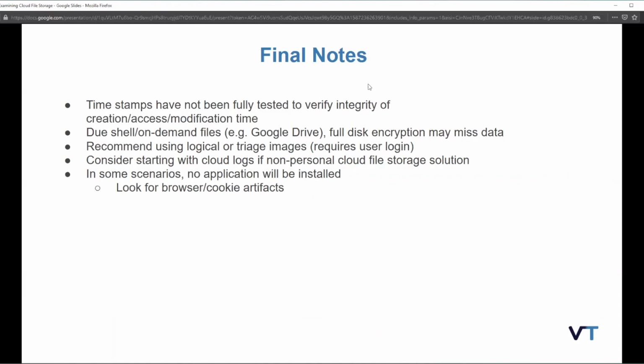So some of the items like Google Drive, the shell or the on-demand files, where it grabbed things once you clicked on it, there may be some issues as far as full disk encryption. So if you are interested in doing an image, and let's say you don't have access to the decryption keys, when you shut down the system and do a full disk image with something like FTK Imager, you may actually not get the full files. If you open up the file you thought you had, you're going to see something like that shell I showed you, where it's really the ID number of the document and stuff like that.